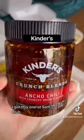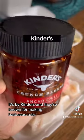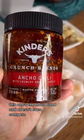I got this one at Sam's Club. It's by Kinder's and they're known for making barbecue rubs. This one's the most bland and doesn't even compete.